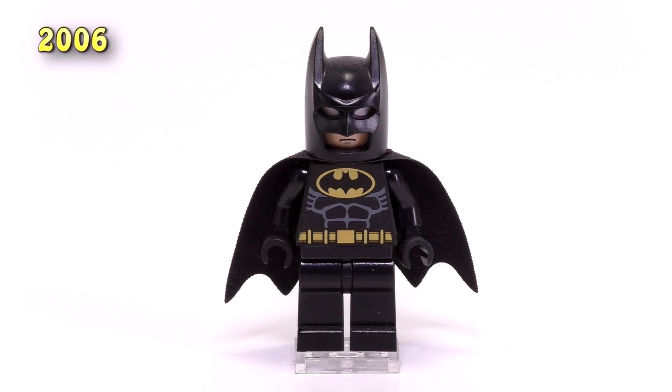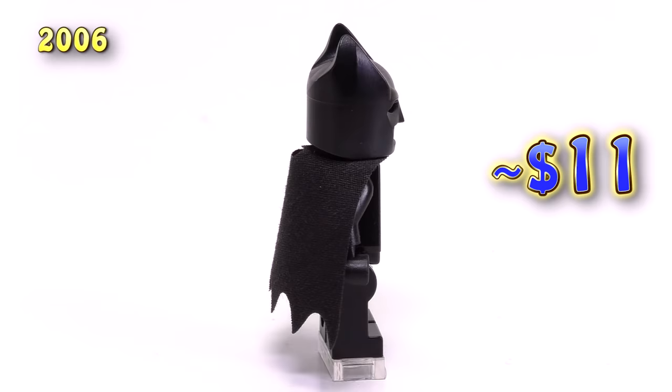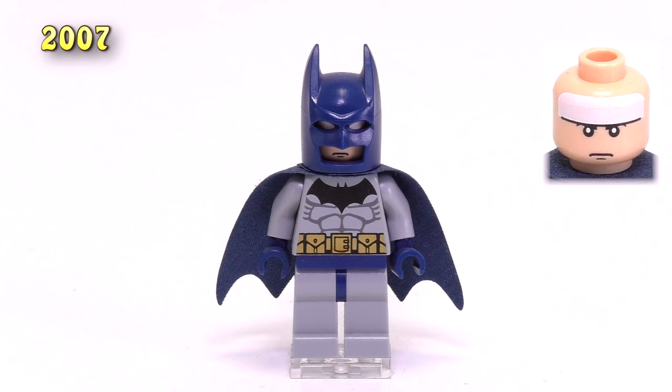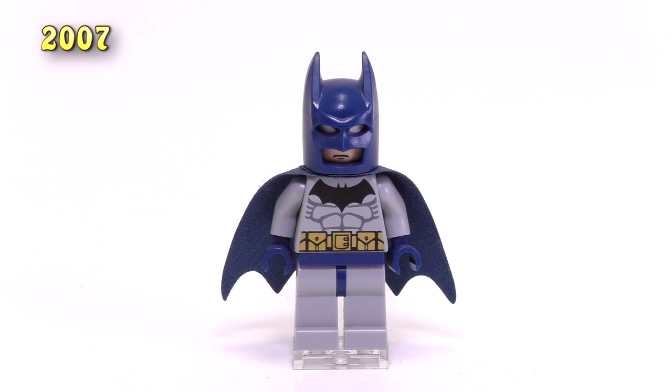You can see the detailing is only slightly different, but done in reflective gold, which kind of makes it pretty special. Early on, LEGO decided that this was a pretty classic look for Batman, and they decided to keep a very similar rendition of this guy around. He is $11 brand new, but there's a ton of used versions of him as well. But we're moving on to the next year, 2007, where we get gray Batman again, but now he's got blue accents.